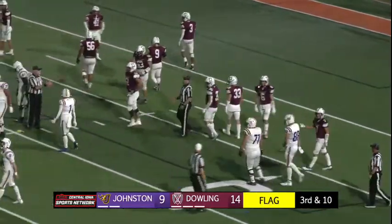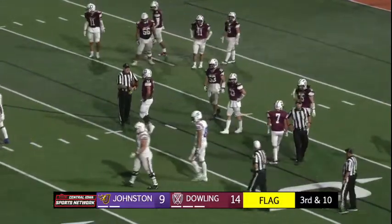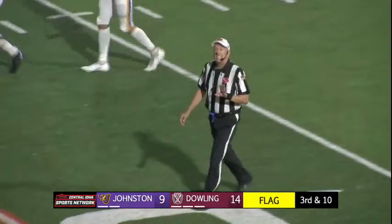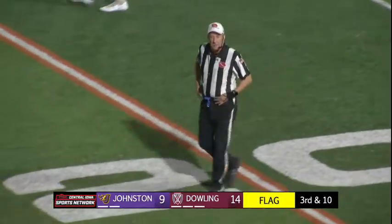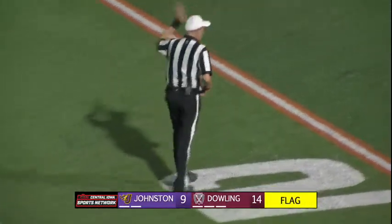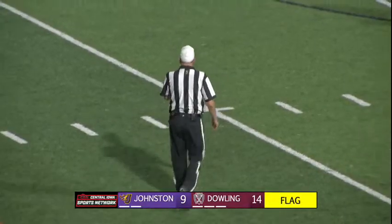Oh, and that was Jacob Simpson. He caught the ball, but he caught it on the boundary, and now you got over the line of scrimmage, and they're going to assess that penalty. And isn't that a loss of down as well? Should be. Yes. Should be fourth down now for Johnston. I thought as he was scrambling, because he threw it, his feet were across the 10. We could probably see it on the replay here, but he was definitely across the line of scrimmage.